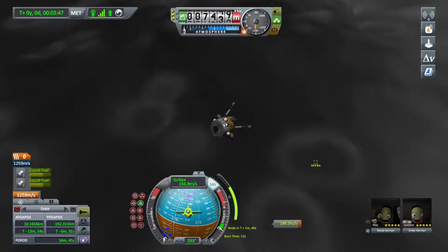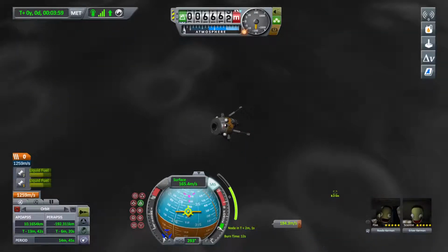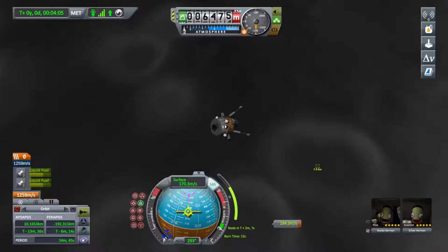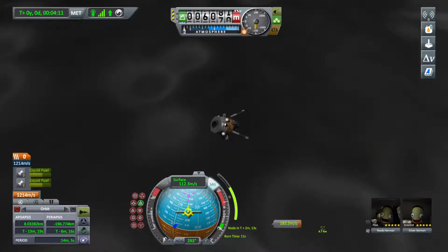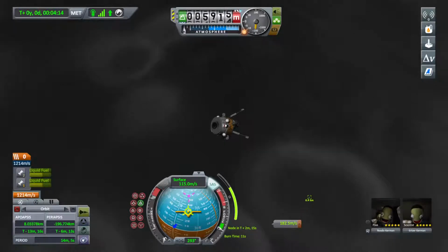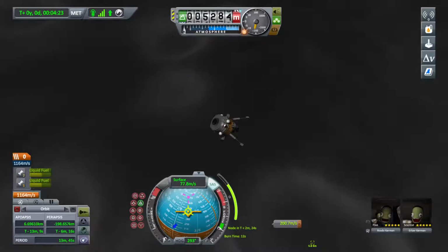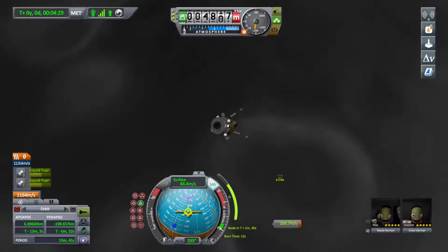I don't really need to worry about fuel because it's not like this thing's going back into orbit. It's just going to kind of sit there as a lander can. I just keep incrementally slowing it down, so it comes down pretty much right on top of it.